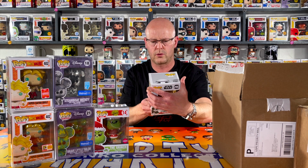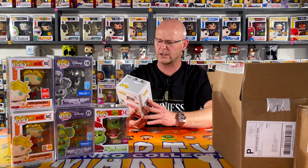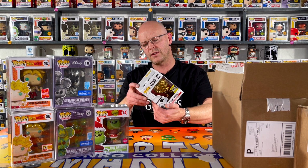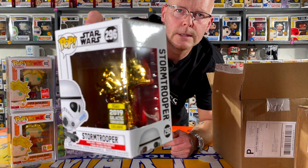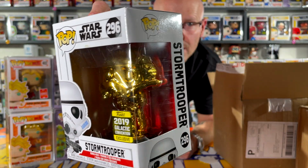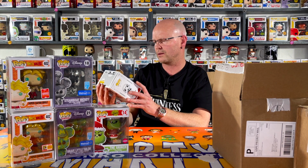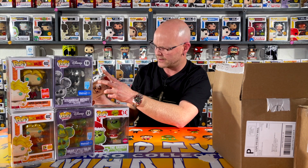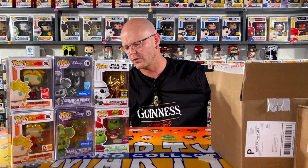Next one we have looks like a Star Wars. And it is, it's a Star Wars Stormtrooper. So it's the Gold Edition Stormtrooper, which is a 2019 Galactic Convention. Pretty cool. So that's like the Princess Leia version they did. That's quite a funky Funko. Nice, nice, nice. I'm not getting this camera to focus on me. Yeah, so nice little addition. This is a what year? 2019, but I think the stamp was 19, yeah. Very cool. I think these are probably around the 300, 400 bucks range. So far we're doing okay. They're not the crappiest ones out there.